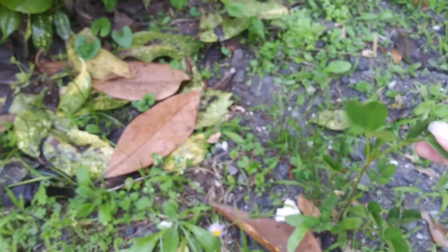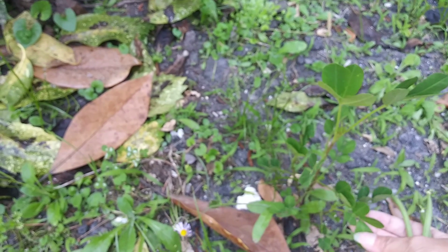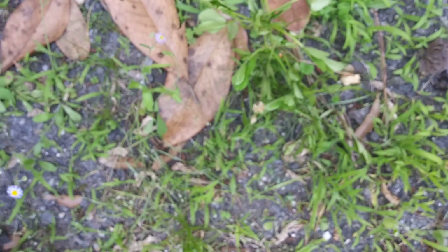So these are my peanut plants, and they seem to be doing still very well. They're very dark green and just haven't changed color. That one's doing pretty well. They close up whenever the sun's not directly on them. So that's one of my sunflowers right there.